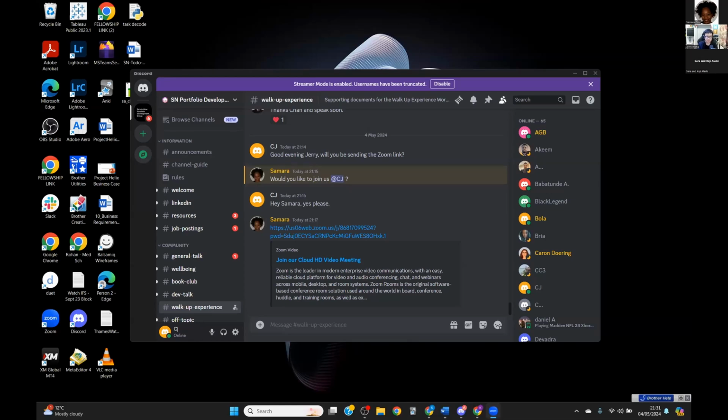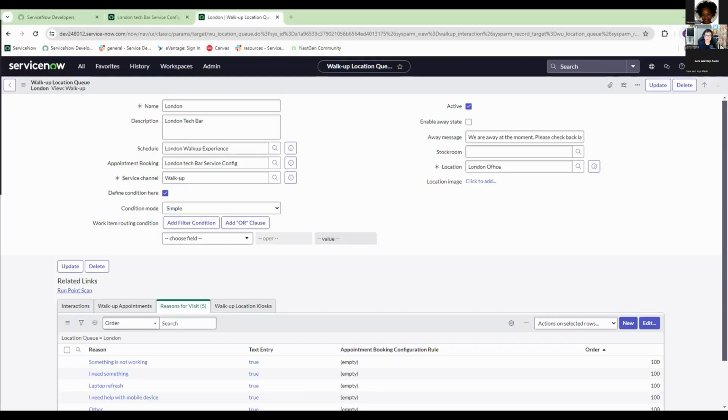So this is the screen, and no, I want to share. I'm just going to minimize it. All right, so what I have here is, I'm just going to go to Walk-up. Based on my experience of the configuration, this is the best approach I've found so far.